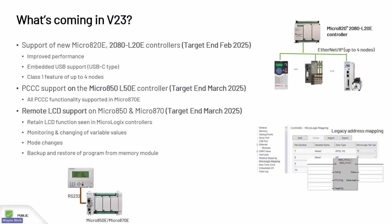Version 23 of CCW will be coming out, probably around that February timeframe when the Micro 820E will come out. Basically, version 23 will bring in support for that new Micro 820E, as well as the remote LCD, which will now be supported with the Micro 850s and 870s as well. The little remote LCD was something that first came with the 820, but now it'll be able to work with the 850 and 870 as well.